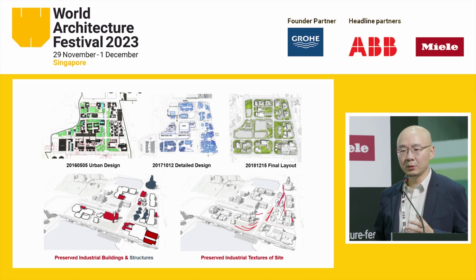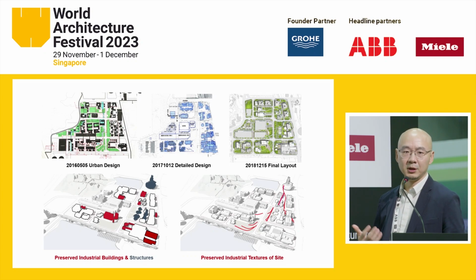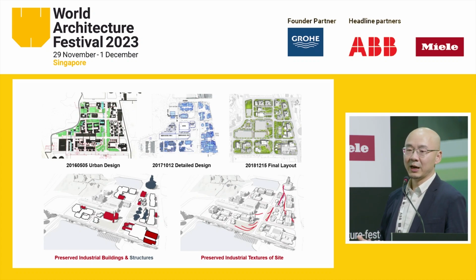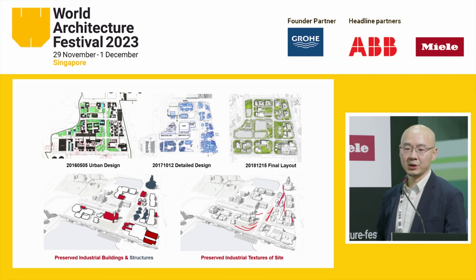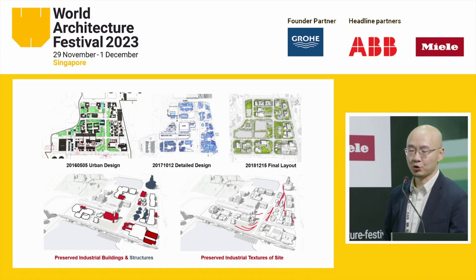During the whole design process, there was a main task for us: to preserve all of this industrial heritage, both the buildings and the construction work. We also wanted to preserve all of the industrial texture of the site. It means the train should be preserved, and the railway line should be preserved too.